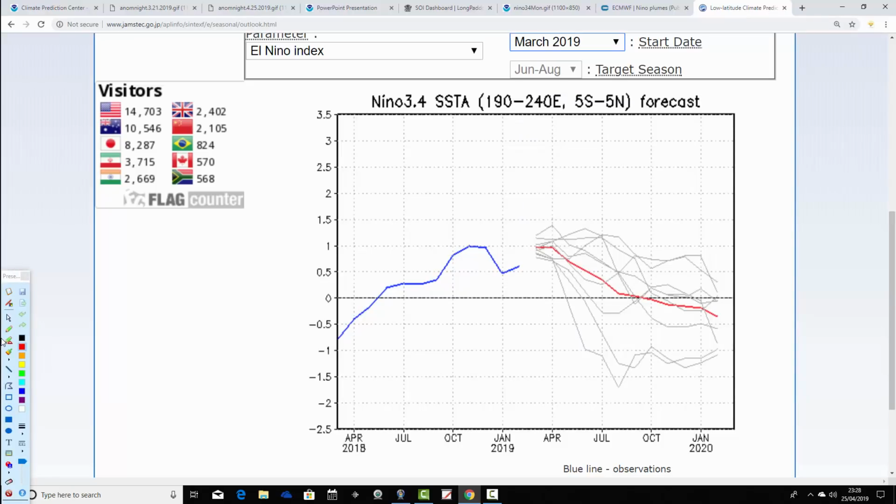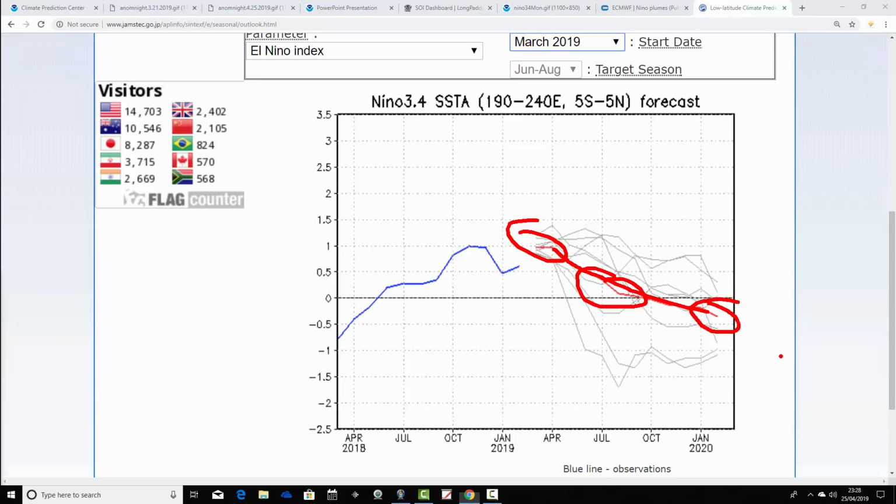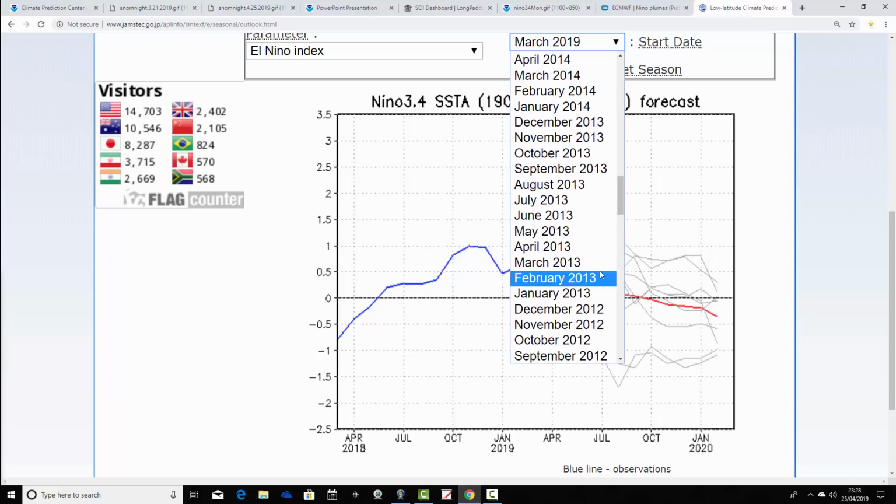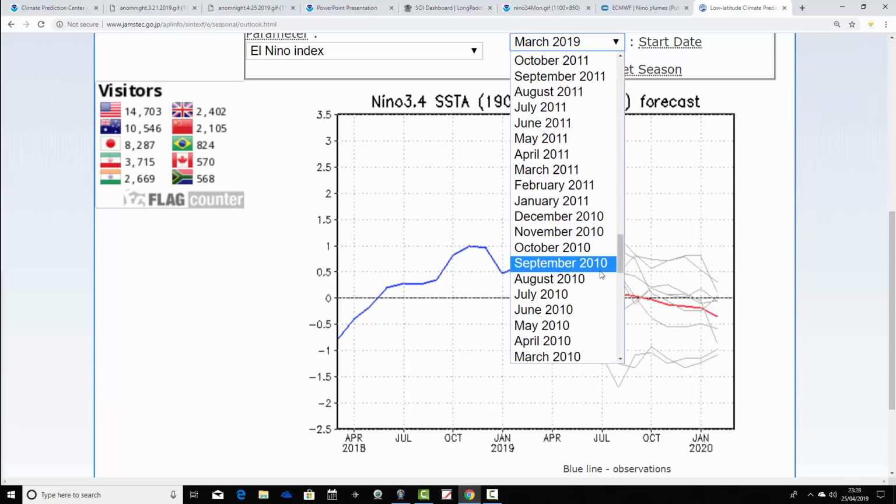So actually very similar, really, both in terms of the trend and also in terms of where it's starting off. So again, around a degree above average starting off, and the trend is down to ENSO neutral through the summer. By the time you get through to winter 2019-2020, just hinting at the possibility of either being on the cold side of ENSO neutral, or maybe even hinting at a La Nina, albeit a very weak one. If we have a look back, what these models do tend to do is overestimate the temperature a little bit, though. So let's try going back, shall we, to another year.